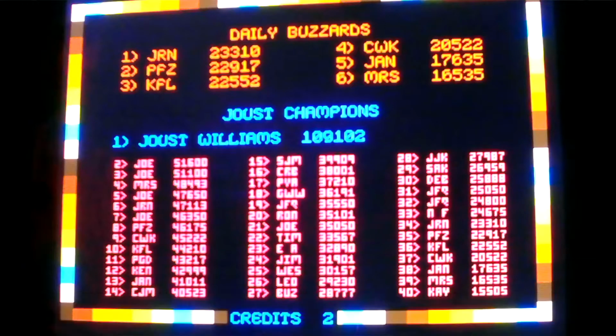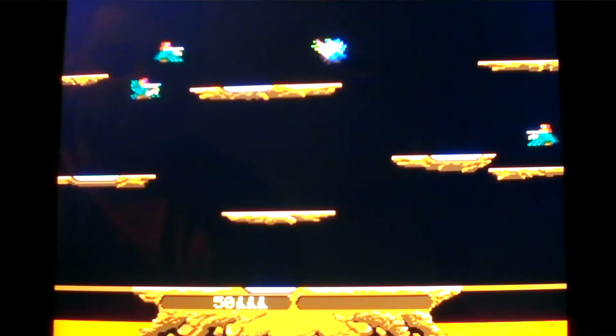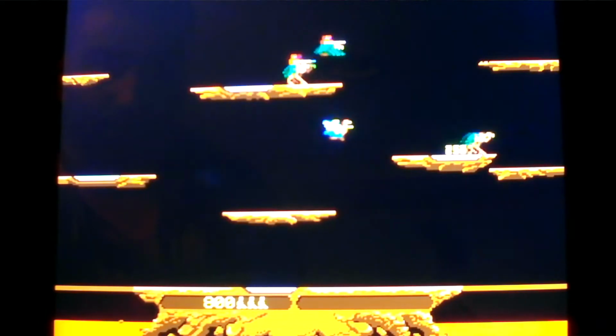Joust is a fantastic game. For those of you that don't know about this classic, you flap your wings and knock your enemies off their flying birds. The high joust will pick off the lower joust.